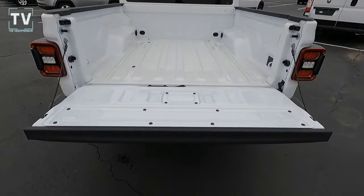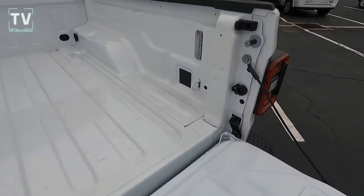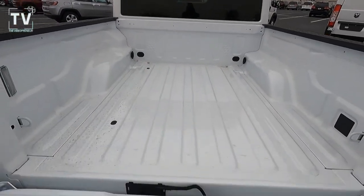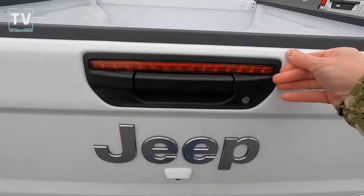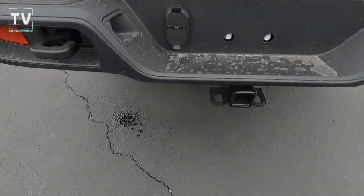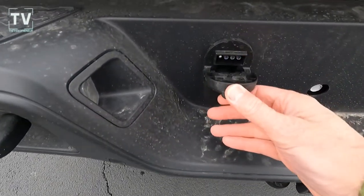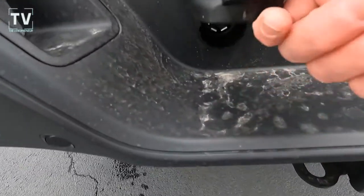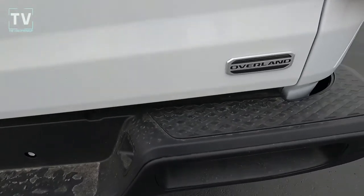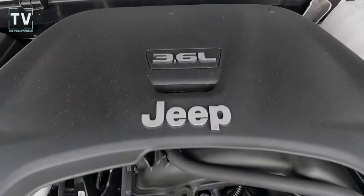You barely have to touch this tailgate and it will go down slow and easy. It has a spring loaded in there. Those are LED lights. If I would have had the door open, you'd see the lights. It's a 5-foot bed, rear backup camera with zoom, that's part of your tow package. And here you see the 4 and 7 pin wiring, Class 4 hitch. The Overland badging, full-size spare.